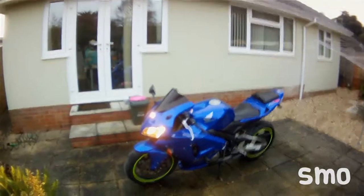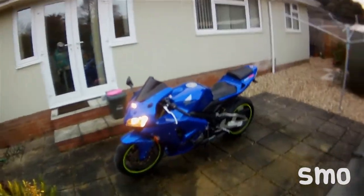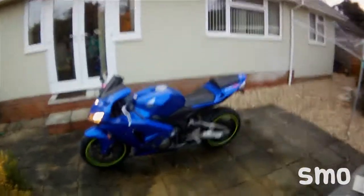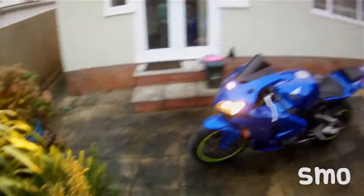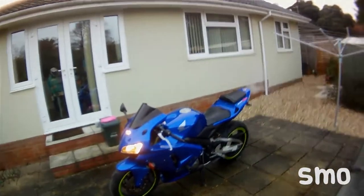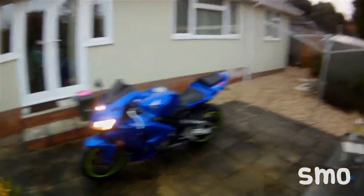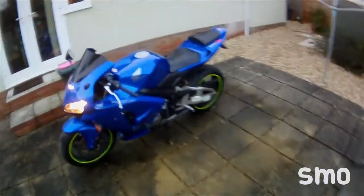First things first, I'm going to use the 1-point turn technique. And for those of you that aren't aware, this is fucking genius. For those of you that don't know about this, you'll kick yourself afterwards because it's such a damn good idea. I was kicking myself when I found out about it. This is the 1-point turn technique, alright? Check it out. So you got your stand down. That's the most important thing, obviously.